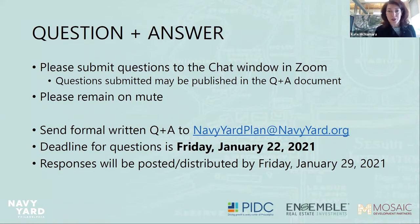In terms of utilities, we operate the electric grid down here, so that infrastructure up to the DMARC point, the delivery point from PECO, will remain under ownership of the electric utility. And then the other utilities, similar to any other place in the city, they'll control up to the DMARC point, and after that it belongs to the owner of the development. Ensemble Mosaic may have some additional comments on that.